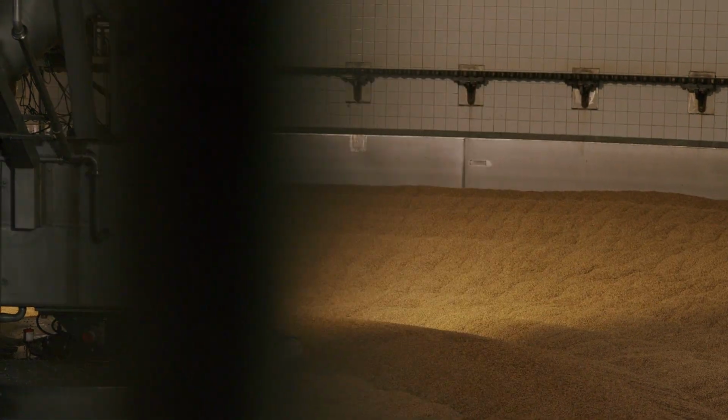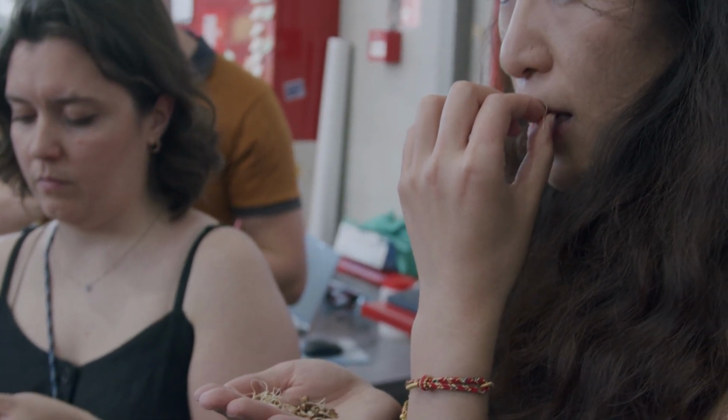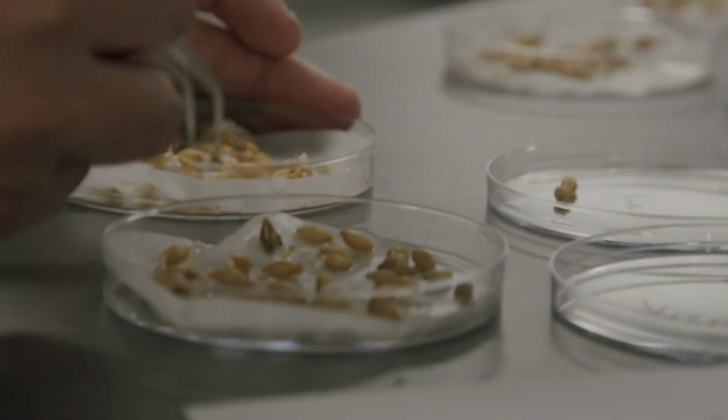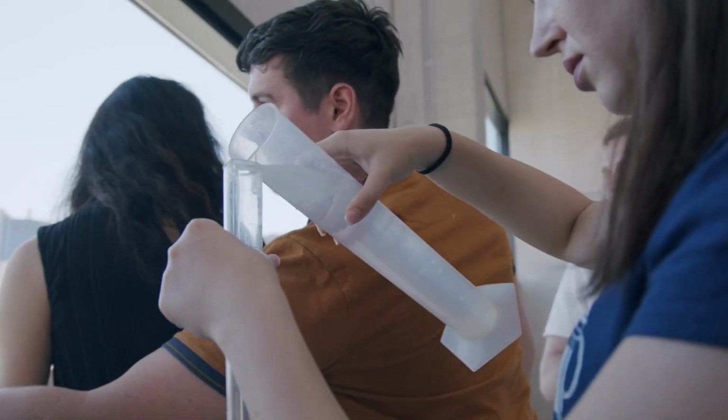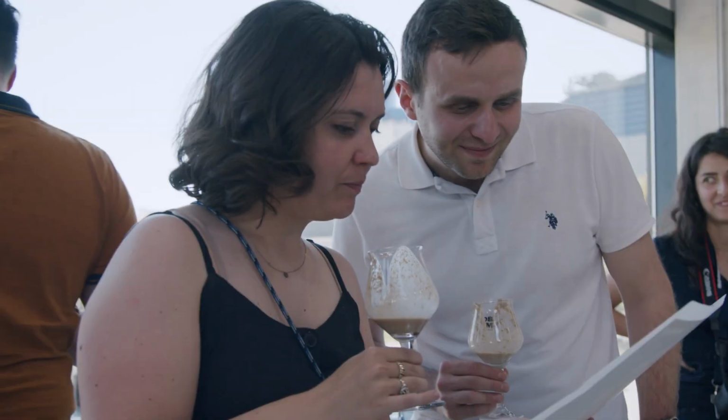I think it gives a very nice overview, not only on the specifics on which we interact with Boortmalt as a company, but also more on the complexity of the whole process, the different things that can go wrong and where the focus of the supplier is compared to the brewing company.